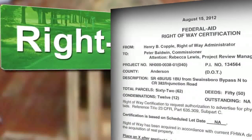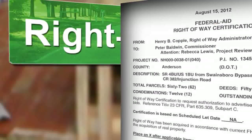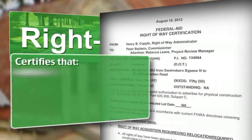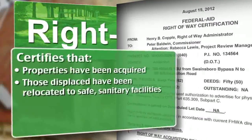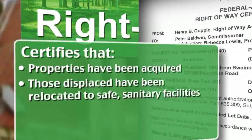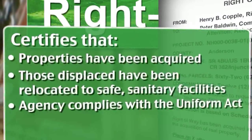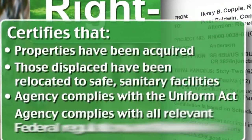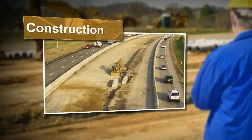The agency must also issue a right-of-way certification before construction can begin. This certification states that all properties needed for the construction, operation, and maintenance of the project have been acquired, and that all affected or displaced persons, businesses, and farms are relocated to safe and sanitary facilities. In addition, the certification verifies that the agency complies with the Uniform Act and all relevant federal regulations and state laws. Once the state accepts the certification, the agency can proceed to advertise the project for construction bids.